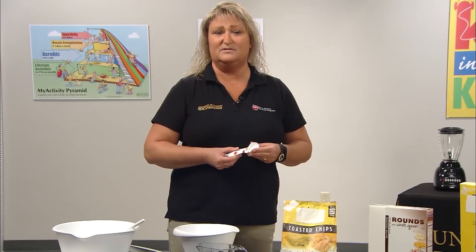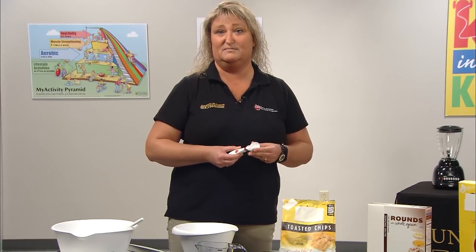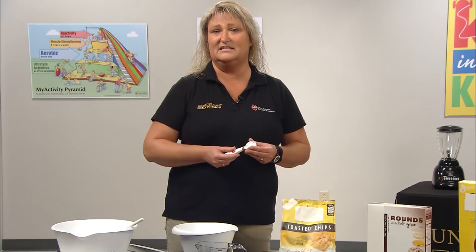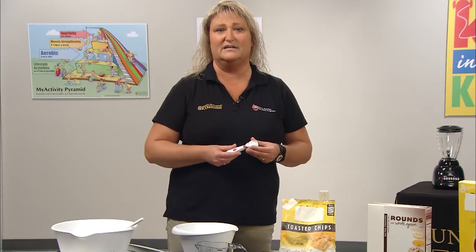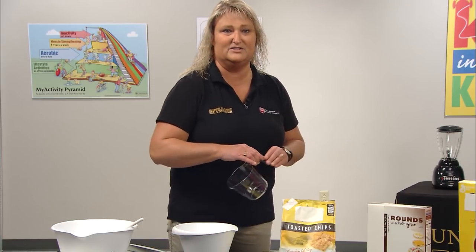So this one is pretty important on measuring, because is there a difference between one tablespoon of salt and a half a teaspoon of salt? They'll learn there's quite a bit of difference there. So this one's a pretty important one too. And I tell them that a lot of this is used for baking soda, baking powder, salt, those items, your smaller ingredients.